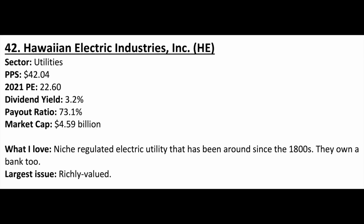PE is richly valued. I love it because it's a niche regulated utility, been around since the 1800s. I can't bring myself, though, to buy it here. It is so richly valued, so I can't buy it here. That's why I don't like it. But I have a good sizable position in this one. It's treated me really, really well. And it shows you that sometimes the stock market can surprise you. I never would have thought that a utility company would perform so well. But HE, you guys have done it. Check it out on the screen right now.